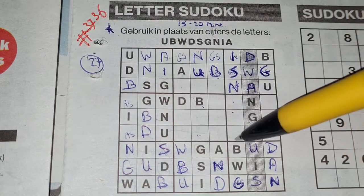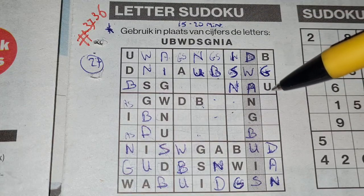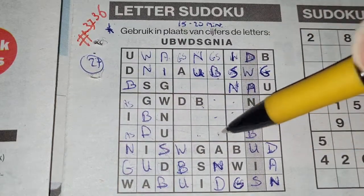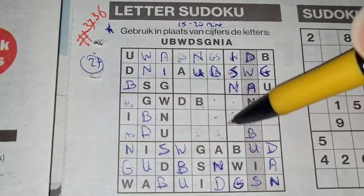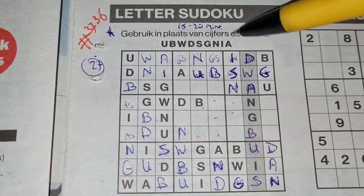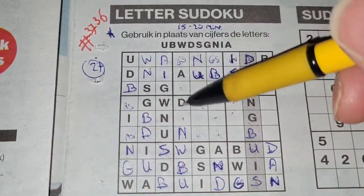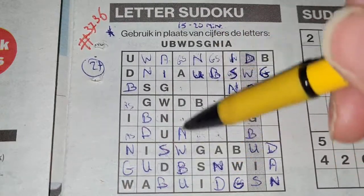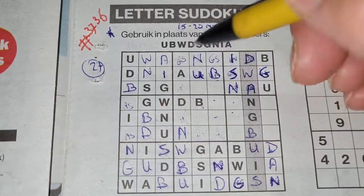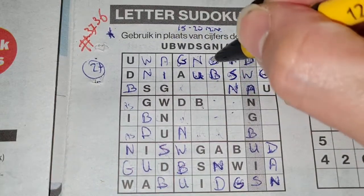The U. Alright. Okay. So we have an N in this row, the N in the middle row. So the row below, the only three places for the N should be here, or there. We see the N, no N there, here, and no N there. The only place for the N should be there. Okay. Three missing letters. One of the missing letters in this column is the letter G. We have a G there, no G there. Here G, no G there. So the only place for the G should be here. One box left in this first row for the letter S.